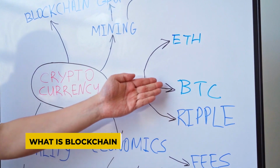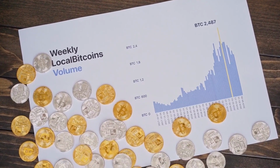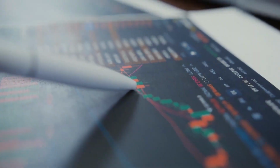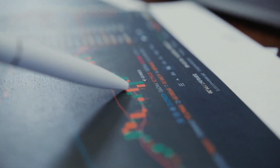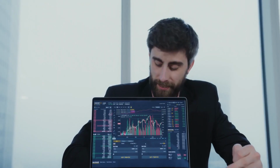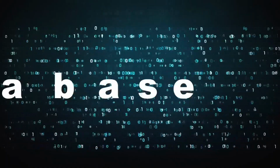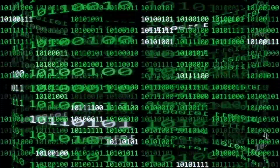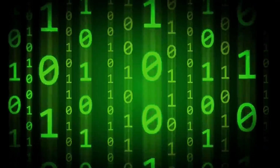What is blockchain? Blockchain is a distributed and decentralized digital ledger technology that is used to record transactions across multiple parties in a secure, transparent, and well established manner. It consists of a chain of blocks where each block contains a collection of data that is cryptographically linked to the previous block. This chain like structure makes the data stored in a blockchain tamper proof and resistant to modification.